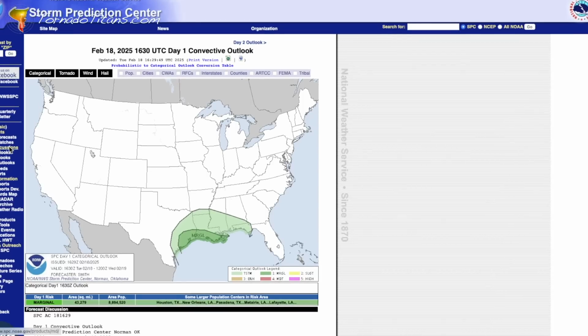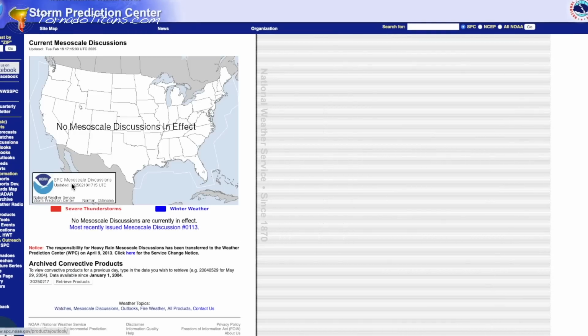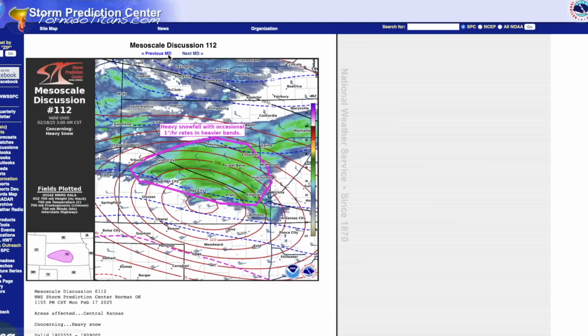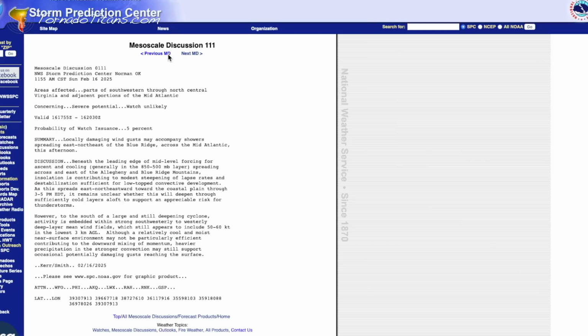A couple other things they do. They have what are called mesoscale discussions. Let's take a look at one. I'll just hop in. Sometimes they're for winter weather, like this one. Look at this. This one is for moderate freezing rain and sleet on the morning I'm recording this. Okay? That's pretty cool. But you'll also have MDs for snow.